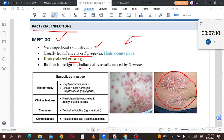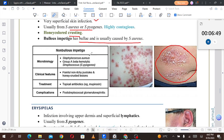So bullous impetigo has bullae and is usually caused by Staph aureus. The characteristic kind of impetigo is caused by group A Strep, also called Streptococcus pyogenes, and Staphylococcus can cause bullous impetigo, which is the impetigo associated with bullae. Staph aureus can cause non-bullous impetigo as well, along with group A beta hemolytic Streptococcus or Strep pyogenes.